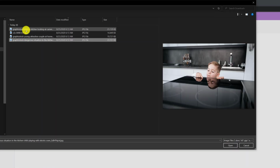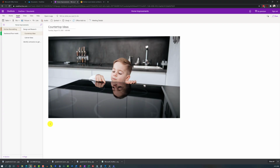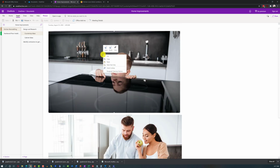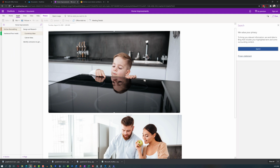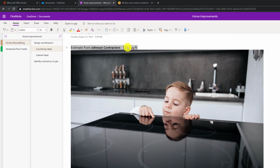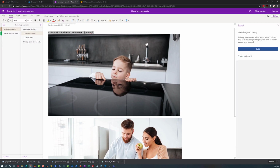Once you build the hierarchy that will work, you can start populating it with data. And you can add pictures in OneNote either by uploading them from file or by just copying and pasting them right into the application. Once you have pictures in place, you can do typical operations that you do with the images that will help you organize the notes. You can grow, shrink, crop, and do a lot of other things as needed. You can also enhance pictures with notes. For example, this might be an estimate from Johnson Contractors and include the pricing information. This way you can search by any one of these keywords and you will be able to find this data.